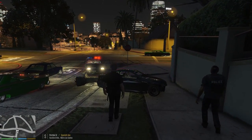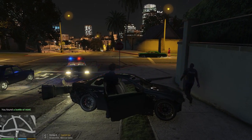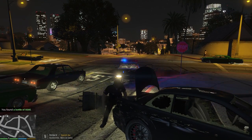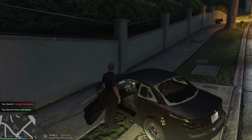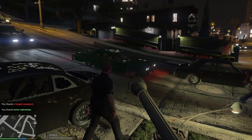That's a nice prototype vehicle that would be nice to own in this time era. We got a bottle of Advil. We got in the trunk here. Anything back here? We've got a forged passport. And we've got what here on this side? Some swimwear. Oh, there it is. We always find it. Every time.